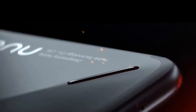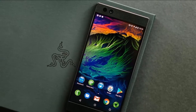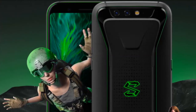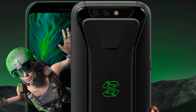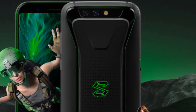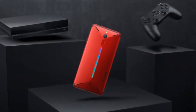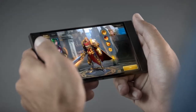The Nubia Red Magic neither has a higher refresh rate display, nor does the display have any wide color gamut feature. However, the display is protected by Dinorex T2X1 scratch and shock resistant glass. The display of the Nubia Red Magic is a 6-inch IPS LCD unit with Full HD Plus resolution.